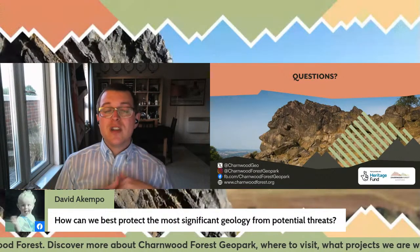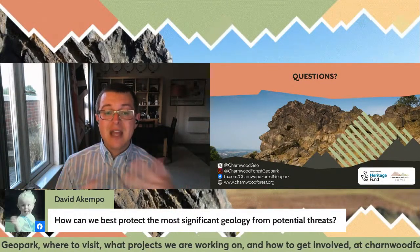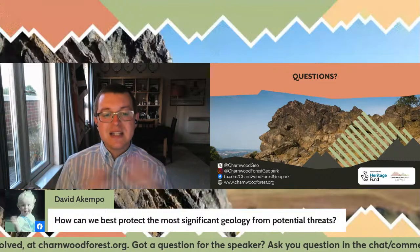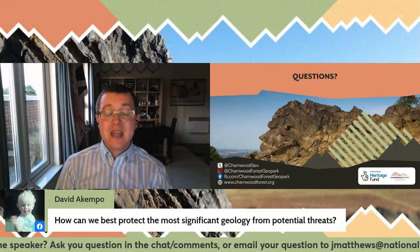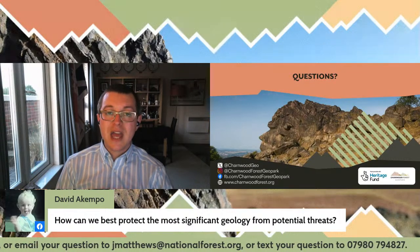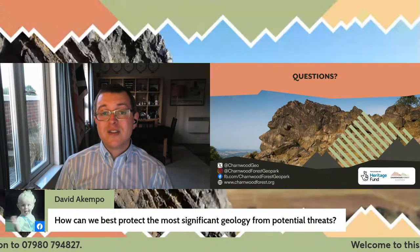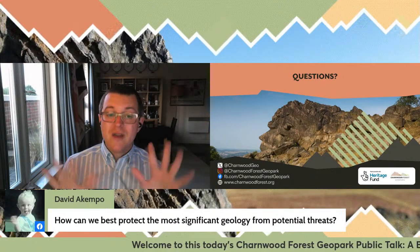So it's important that we have national level conservation. We have that through sites like sites of special scientific interest and national nature reserves. And we're very lucky in Charnwood Forest that pretty much all of the designations that we need for the legal protection of our fossils are already there. And they don't just protect our fossils, they also protect important mineralogical sites, sites that are important for their landscape and how the glacial history has modified the area, and so many other sites as well. But often with our most important sites, we just have to leave them alone. We have to make sure that they are truly, truly protected, because if they are damaged, they will be gone.